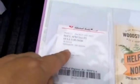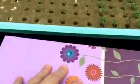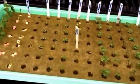And you can do beets, but you do the beets for the greens, so you use bull's blood beets. So, anyways, I keep them all in this. This is really nice. But I have, you know, well over 100 plants started.